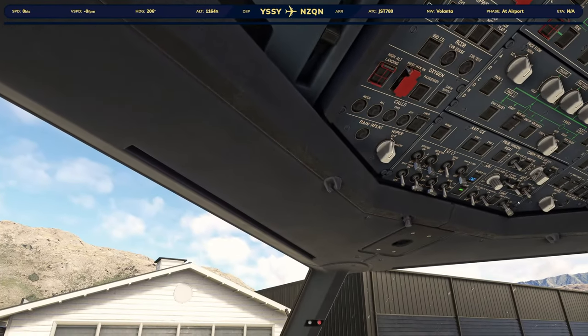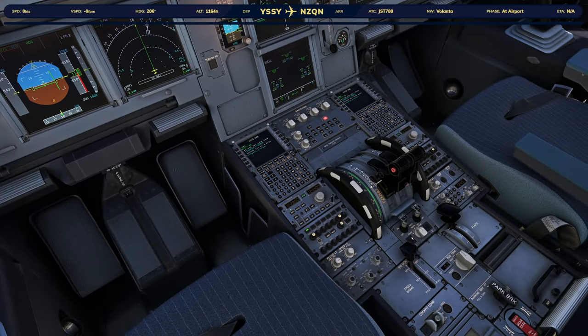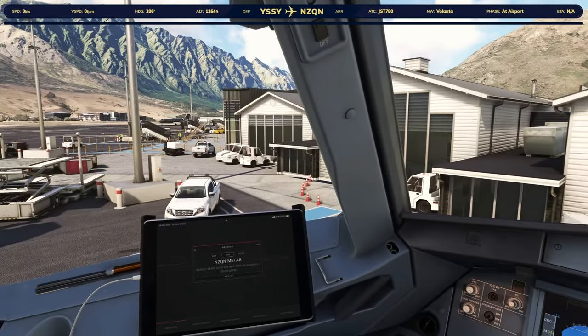Okay, is the APU up and running? Yes, APU is on, and we're going to switch off the engines. Let's go with engine number one, engine number two, and deboard the passengers.